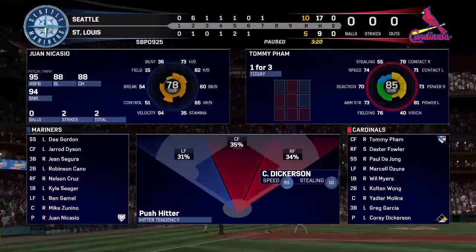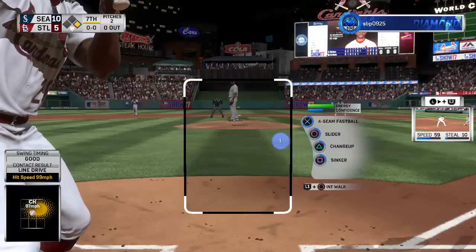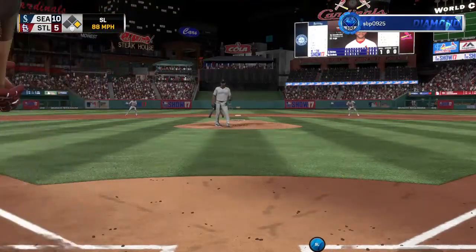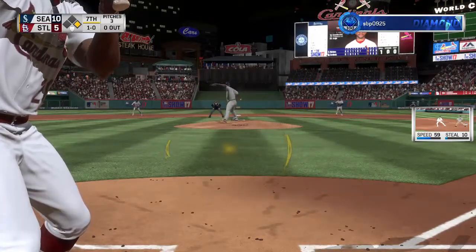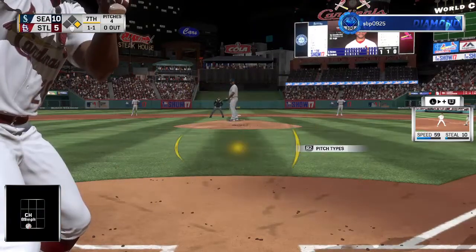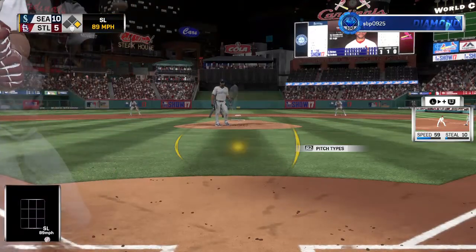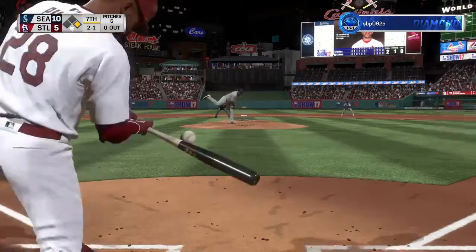Digging in and looking for more. Number 28, Tommy Pham. Lays off 1-0. Well, with the leadoff man getting on right there, Matt, they are falling so far behind. They have to capitalize. They have to get some runs to get back in this thing. And he watches a called strike as this one bears in on him. 1-1. And the slider's in the dirt as he lays off it for a ball. And the pitch on 2-1.